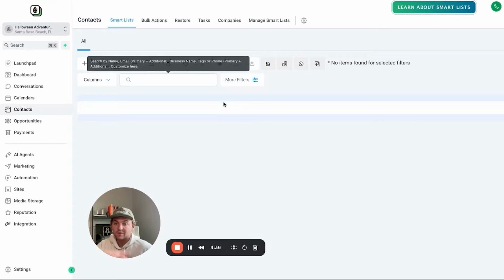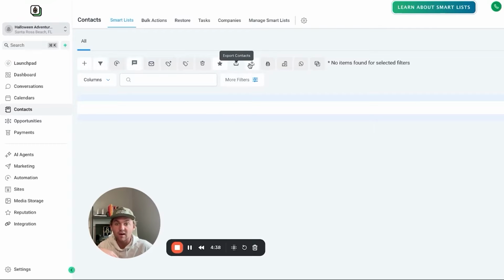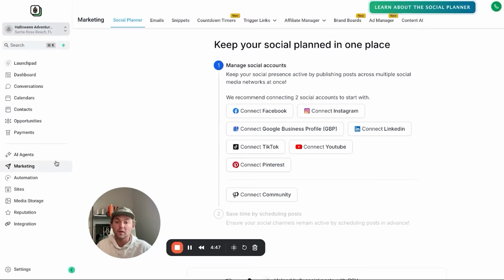Once we get all those previous contacts in here, whether it's through a CSV file, importing customers here, or through GHL Connector, from there you want to get them to connect their social media accounts. From here, we want them to connect Facebook, Instagram, and Google Business Profile again. It's a different sort of access, so they'll have to connect their Google Business Profile here again.